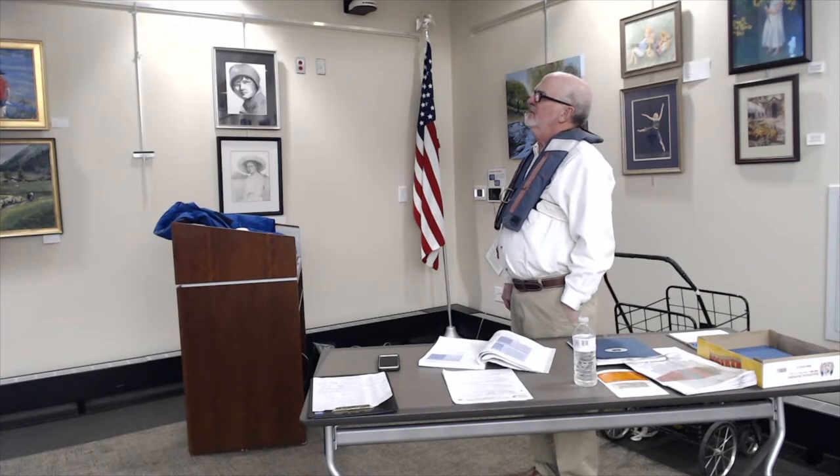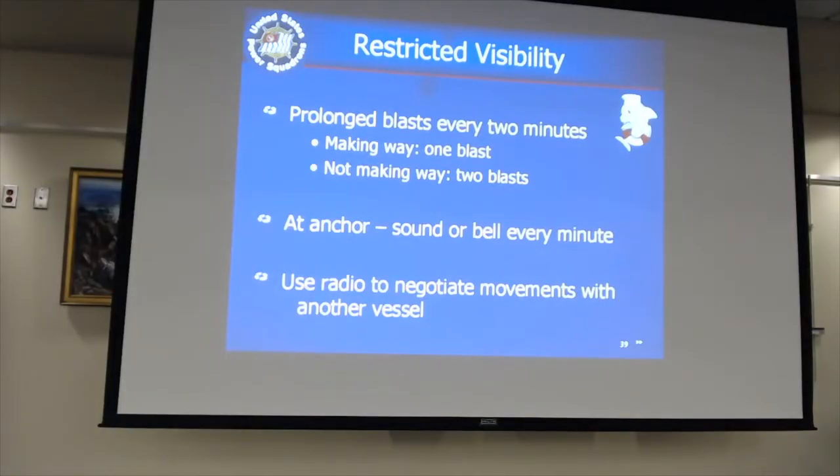Now you're out in the fog. You guys are in your power boats, in a busy area. It's coming into New Bedford Harbor, it's coming up Narragansett Bay, you're in Boston Harbor, what have you. It's Saturday, it turned foggy, Sunday it turned foggy. You want to get out your big air horn and give a prolonged blast every 2 minutes. If you're moving, it's one blast. If you can't go, if you're stopped, it's two.